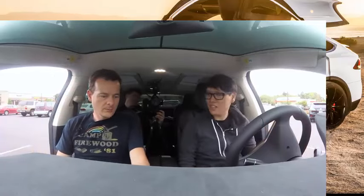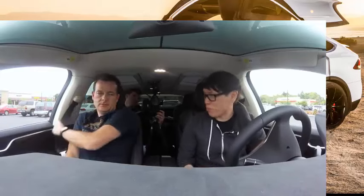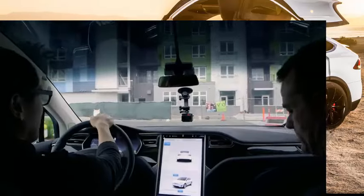So, if we bring up the controls, we can close the door with a button push. I just put my foot on the brake, which I normally do, and the door closed. Exactly. I don't have that luxury over here as a passenger.